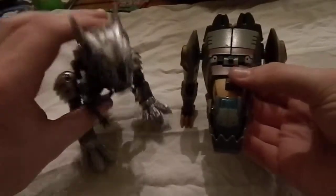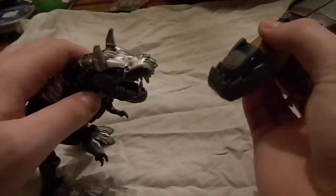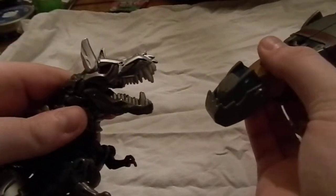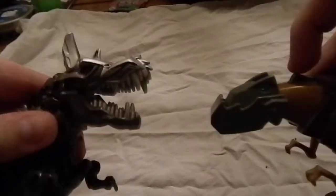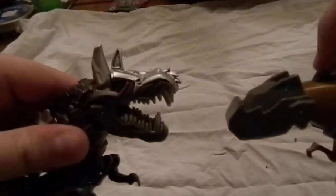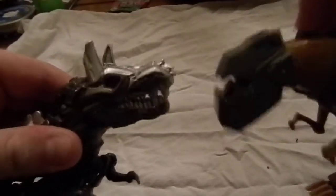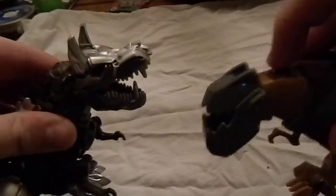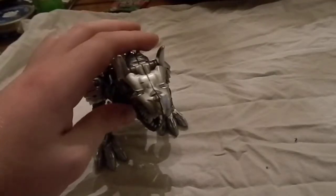Oh, and very, very interesting. This Grimlock also has a Grimlock right here. Yeah. Well, while this Grimlock's mouth closes, this guy's mouth opens. So yeah. Anyway, I'm moving him aside.